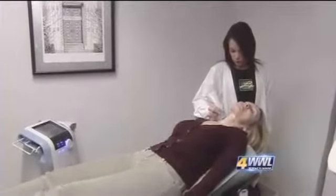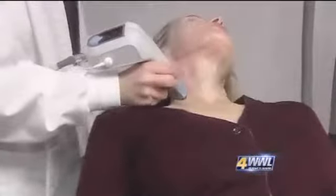Of course, you will not get results that rival surgery, but for people like Kathy who want no downtime, the Exilis is the easiest trip to the doctor she's ever had. You could walk right out of the office and go out and go to work or wherever you want. For Wrinkle Free Friday, I'm Meg Ferris. 4 treatments are recommended for best results, and the total cost for all the treatments runs around $1,400.